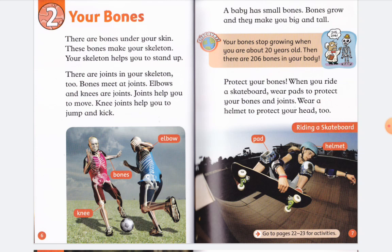A baby has small bones. Bones grow and they make you big and tall. Your bones stop growing when you're about 20 years old. Then, there are 206 bones in your body. Protect your bones. When you ride a skateboard, wear pads to protect your bones and joints. Wear a helmet to protect your head, too.